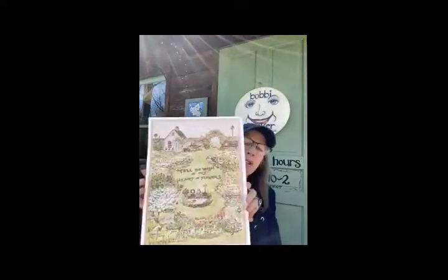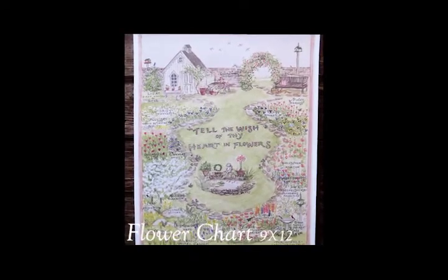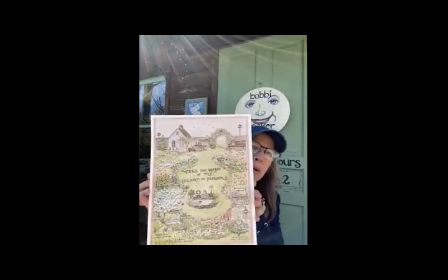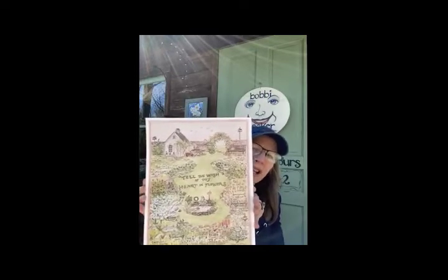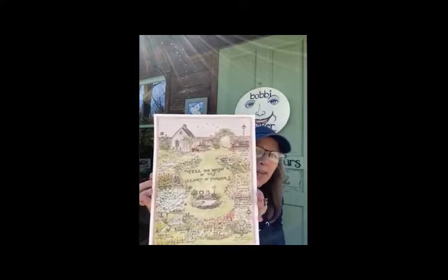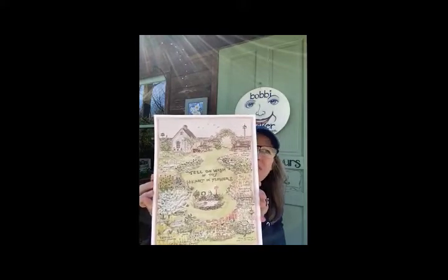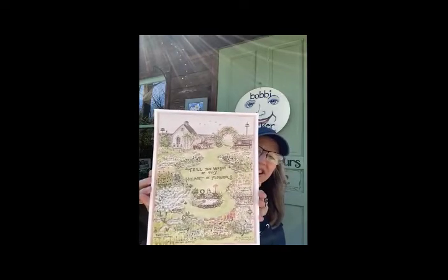Then this was another one we had a special on. This was a Victorian tradition that inspired this, that they had meanings for all the flowers. I just thought that was so fascinating. If you wanted to tell someone you love them, you would give them certain flowers. If you wanted to tell someone something else, you would give them certain other flowers. And I love flowers anyway, so I just love that.